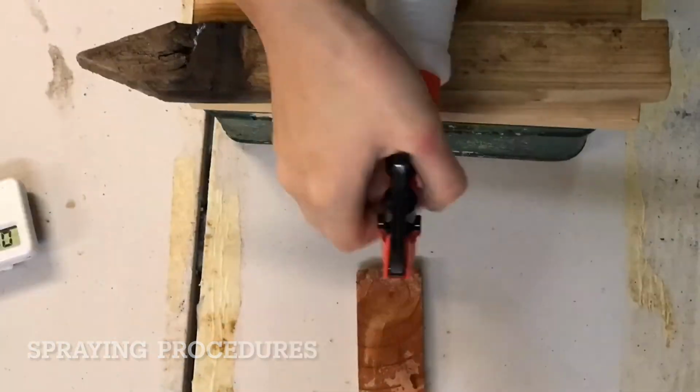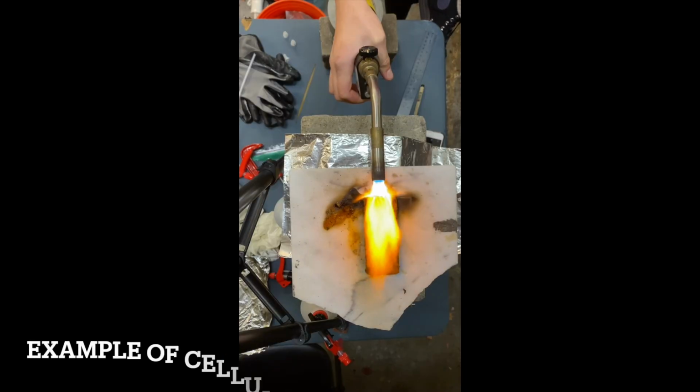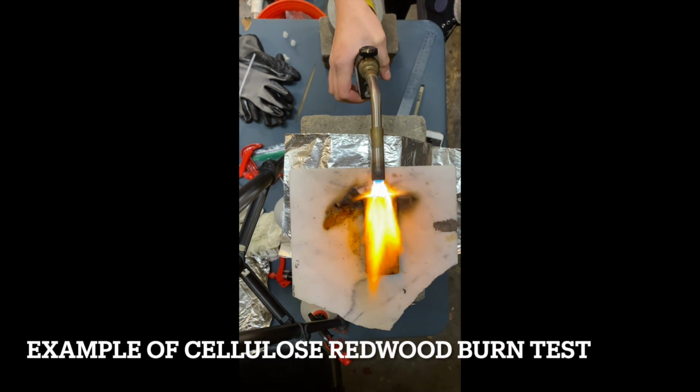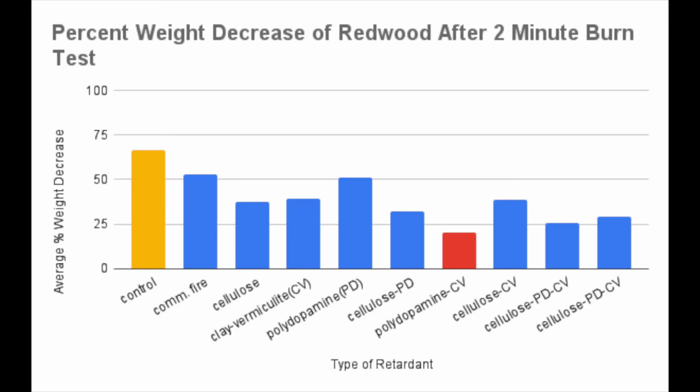The next part of the project was testing my variety of new retardants as well as the commercial fire retardant and the seawater control. I did 5 burn tests per wood per mixture and tested each wood by weight. I weighed the wood 3 times before the burn and 3 times after the 2-minute burn. Here are some examples of burn tests. Shown is the performance average of all the averages of the retardant tests.